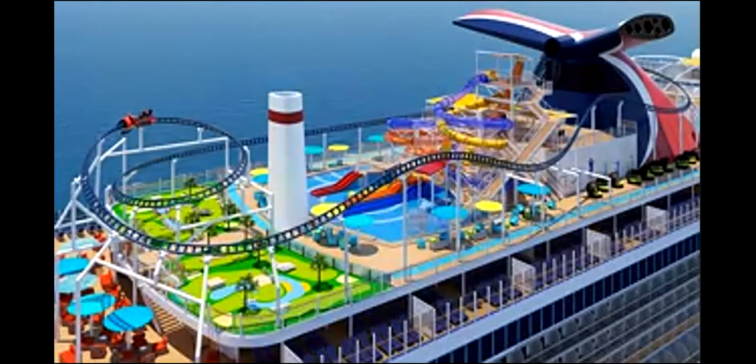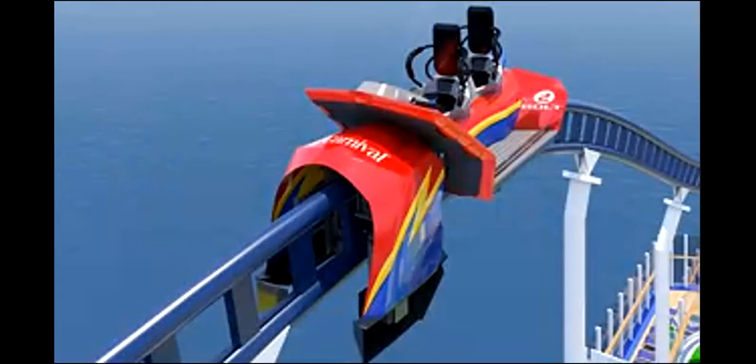But one of the things you might be noticing here is this little track that goes around, and that is Bolt. This is our first ever, the industry's first ever roller coaster at sea. So this is going to be really cool, and our guests will love this. I think you'll love it. I'm going to love it. And it goes about 45 miles per hour. It's powered by us, so we can control how fast it goes. And it's just going to be really cool. I can't wait to try it.